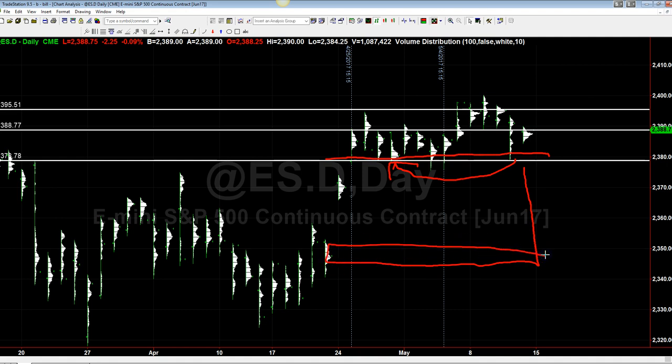But until that happens, until I see an expansion of range, until I see an inability for the market to turn, and a close at the low of the day, or a gap, right? Meaning we gap down overnight, we trend down out of Europe, and we open down in this area, I would not expect a push into this area. Bears have shown zero ability to come out and make a sustained push lower, right?